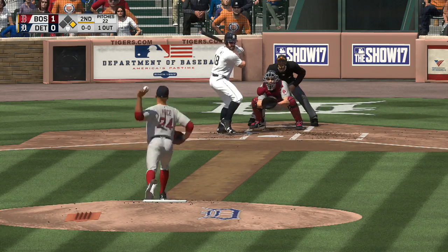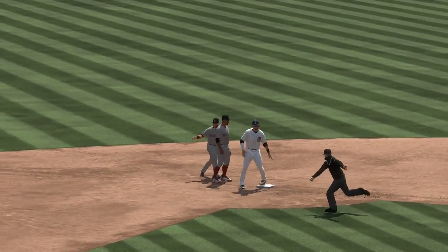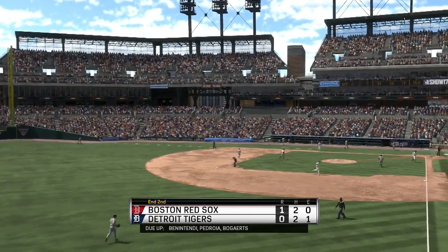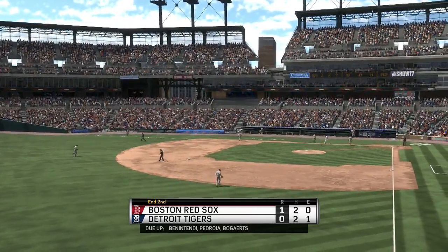Now the first pitch here from Price. Grounder hit hard down the first baseline. A step on the bag for 1. Throw back to second, and they've got him doubled off, and the inning is over. So no runs on 1 base hit, no errors, and no one left on. We've played 2 full. It's the Red Sox 1 and the Tigers nothing.